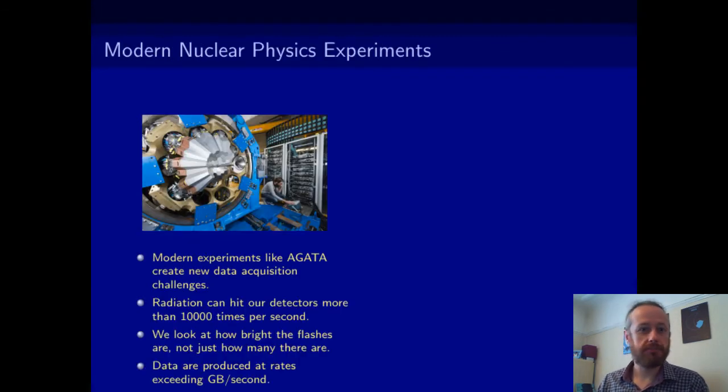So modern experiments, like the one pictured there, which is called AGATA, the Advanced Gamma Tracking Array, create newer data acquisition challenges. So let's think about some of the figures there. Radiation can hit detectors in a typical experiment tens of thousands of times per second. There are many detectors involved in a single experiment, so that's a lot of radiation to count. We also look at other bits of information, such as how bright the flashes are, not just how many flashes there are in a certain amount of time.